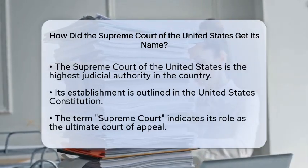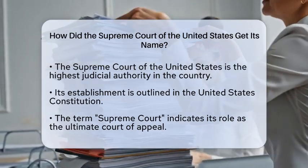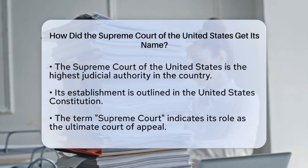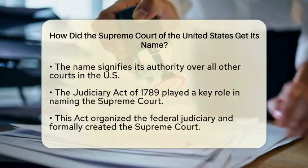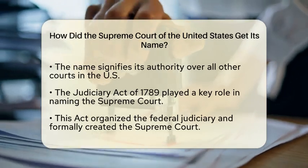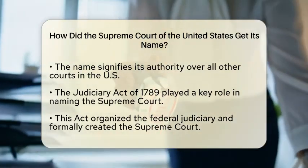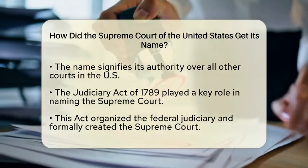The Supreme Court of the United States received its name from its role as the highest judicial authority in the country. This court was established by the United States Constitution, which outlines its purpose and powers. The term Supreme Court reflects its position as the ultimate court of appeal and the final interpreter of federal law and the Constitution. The name signifies that it is the supreme or highest court in the judicial branch, with authority over all other courts in the United States.